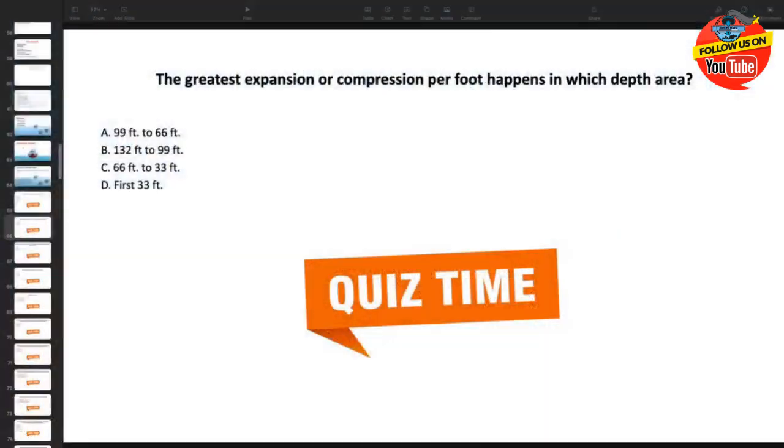No worries. All right. So Megan, he was on top of the game. I'm going to give Megan a second. Actually, we got to go to Adam. I'm sorry. Adam, the greatest expansion or compression per foot happens in which depth area? The first 33 feet, 66 feet to 33 feet, 132 to 99 feet, or 99 feet to 66 feet? The first 33 feet. The first 33 feet is exactly right. Good job. Way to redeem yourself, buddy.